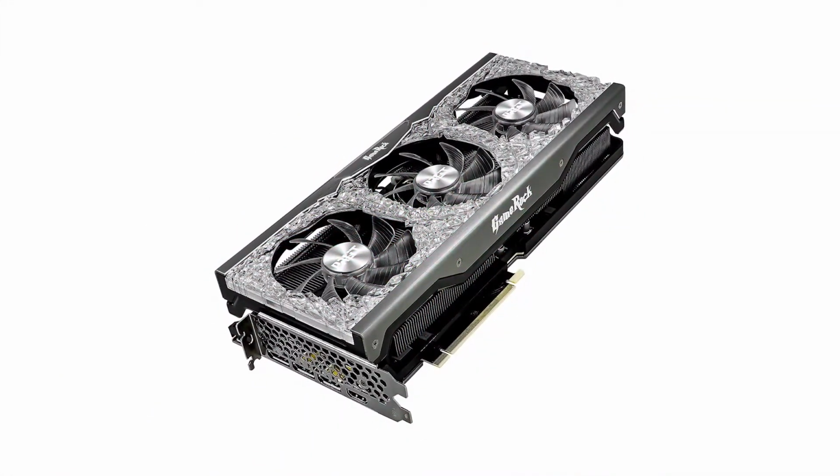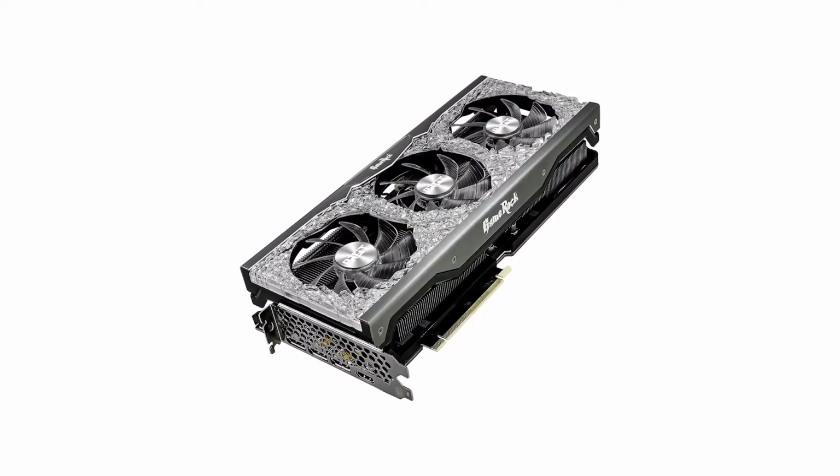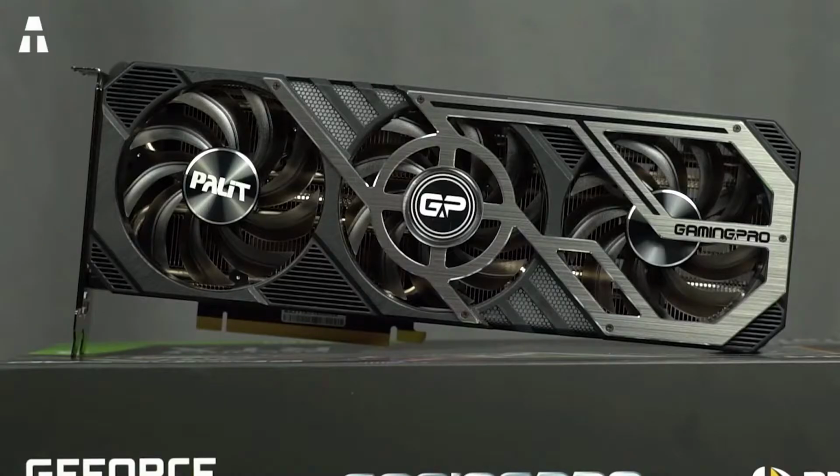Now we come to the Pallet, which really seems to stand out from the crowd. Indeed, this graphics card has been specifically designed for passionate gamers. It promises the ultimate gaming experience, also thanks to its ARGB lighting.